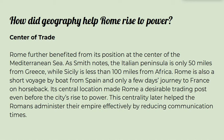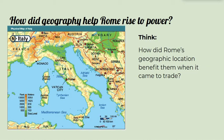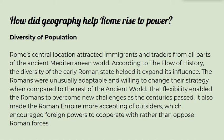This centrality later helped the Romans administer their empire effectively by reducing communication times. Think, how did Rome's geographic location benefit them when it came to trade? Diversity of population. Rome's central location attracted immigrants and traders from all parts of the ancient Mediterranean world. According to the flow of history, the diversity of the early Roman state helped it expand its influence.